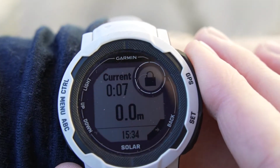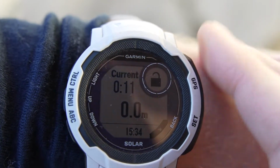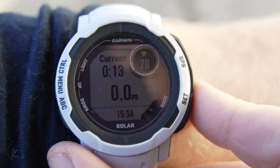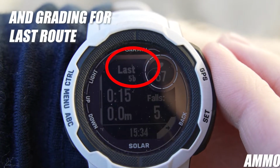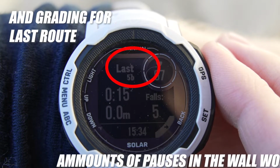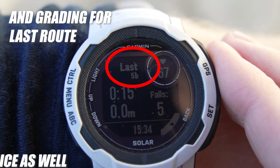So when you start an indoor climbing session, it now locks the screen and you'll have to long press the GPS button in order to unlock it. In the data screen for the previous route, you can now see the time, height and falls. This is very nice. Something I would really like to have is the opportunity to enter the number of pauses on the wall at certain heights when registered.